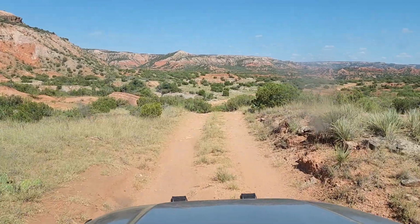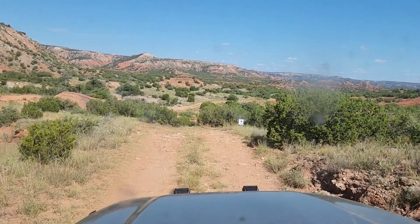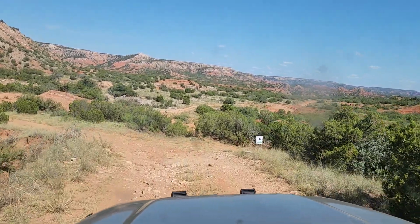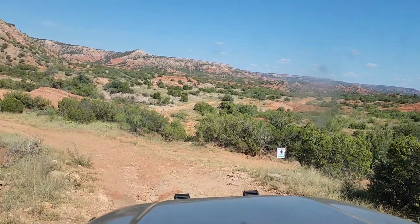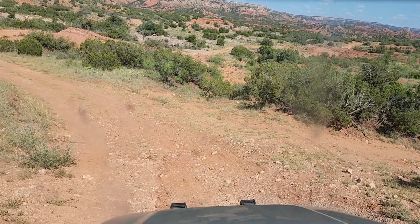Okay, so we're on a trail called the Back 40. Wow, there's a trail called Starlight here that's a black. I think we're just going to stay on the Back 40 for now, and we may play around with those tomorrow.